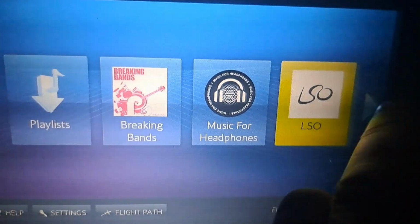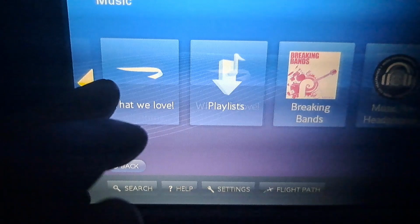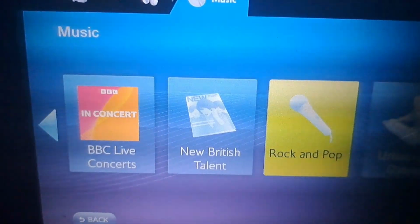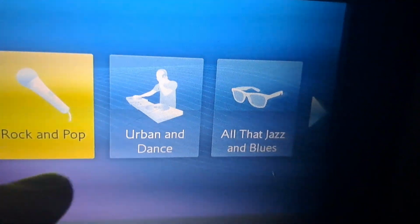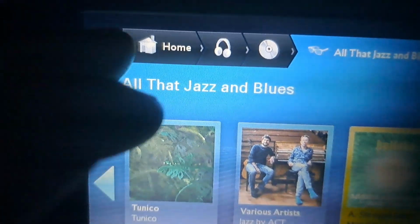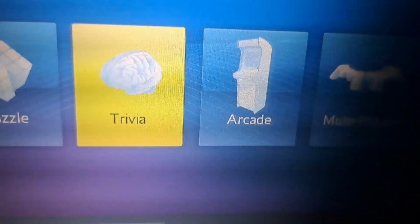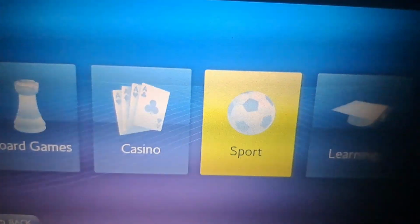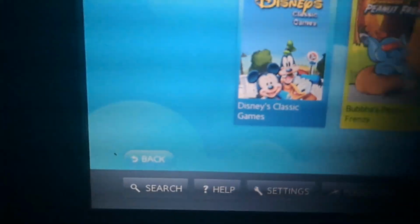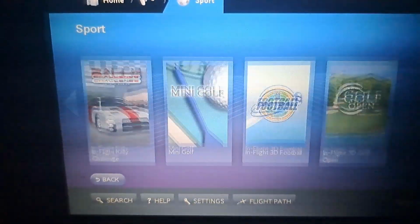A bit painful to navigate this one. A number of different music genres. I choose jazz, and there are 34 titles in the list. Alright, next, games. A number of buttons for a different kind of games. Selecting kids, and only 2 games come up. Trying sports. Well, 4 games come up.